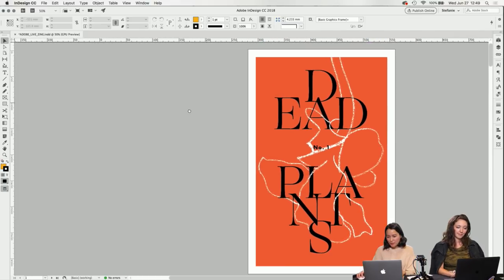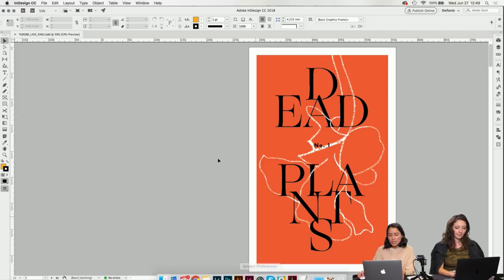So yesterday we started laying out the InDesign document with grids and all that, and then we focused a lot on the cover, bringing in illustration and creating a logo for the cover and having both interlock with each other.